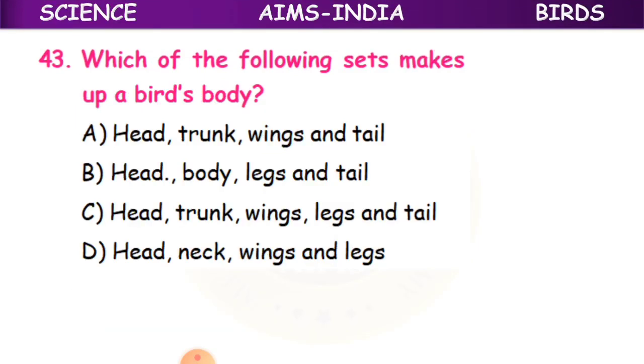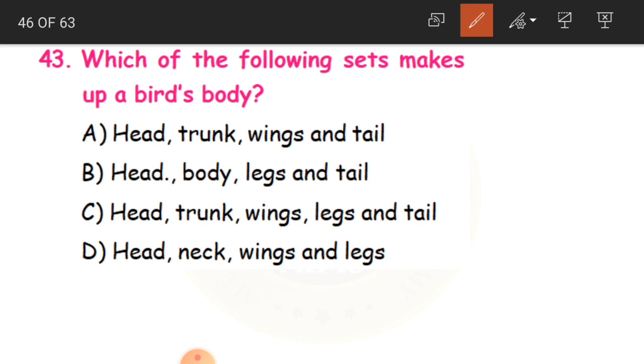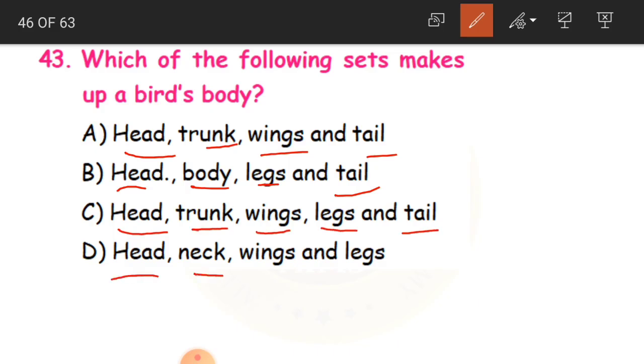Clear? Now, the 43rd question. Which of the following sets makes up a bird's body? Here you have been given some parts of the bird's body. Which set is going to make the bird's body? Option A is head, trunk, wings and tail. B is head, body, legs and tail. C is head, trunk, wings, legs and tail. D is head, neck, wings and legs. Which set makes up a bird's body? Yes, D option: head, neck, wings and legs.